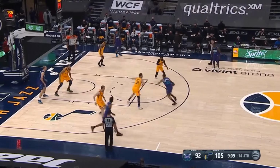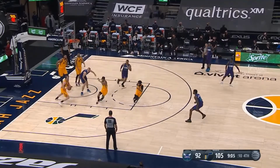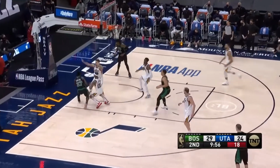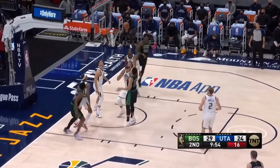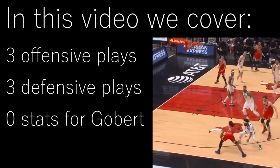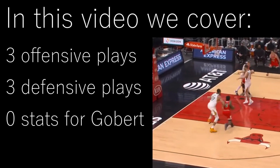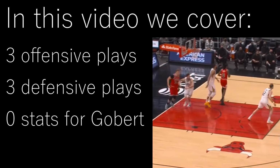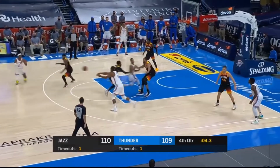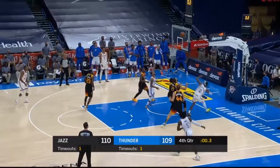While Gobert is certainly capable of racking up stats in rebounds and blocks, his biggest value comes outside of the box score. And in this episode of Drawing the Defense, we're going to cover 3 plays on each end of the court that show Rudy Gobert's value even though he didn't get a single stat from any of them. We'll look at each play in real time, then back it up and analyze it. So let's get started.